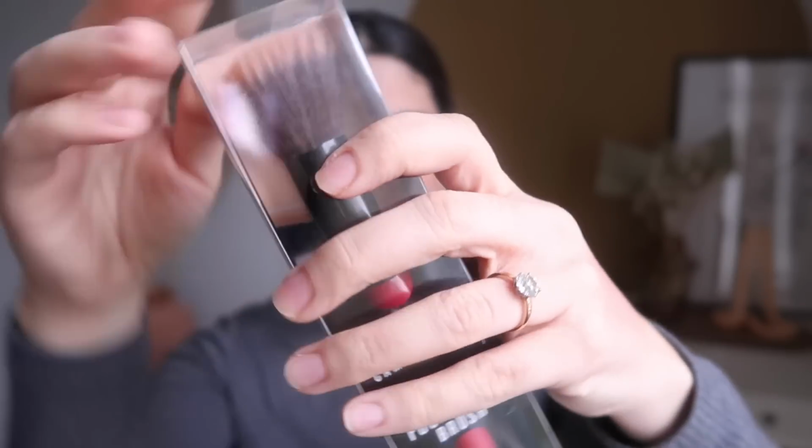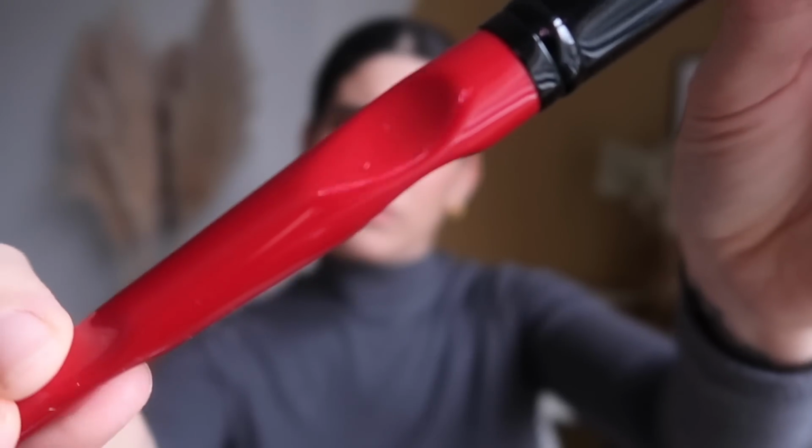It looks like this, so it's pretty similar to the buffing brush, but I noticed that this one has little dents in it, which makes it kind of comfier to hold, and I really like that. I don't know if they're going to start doing that with the buffing brush or if that's just for this, but it makes it really comfortable to hold.